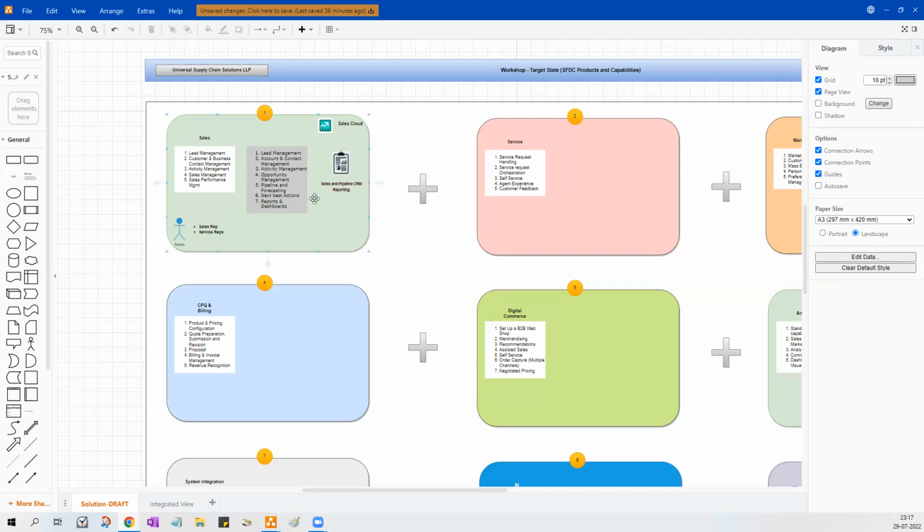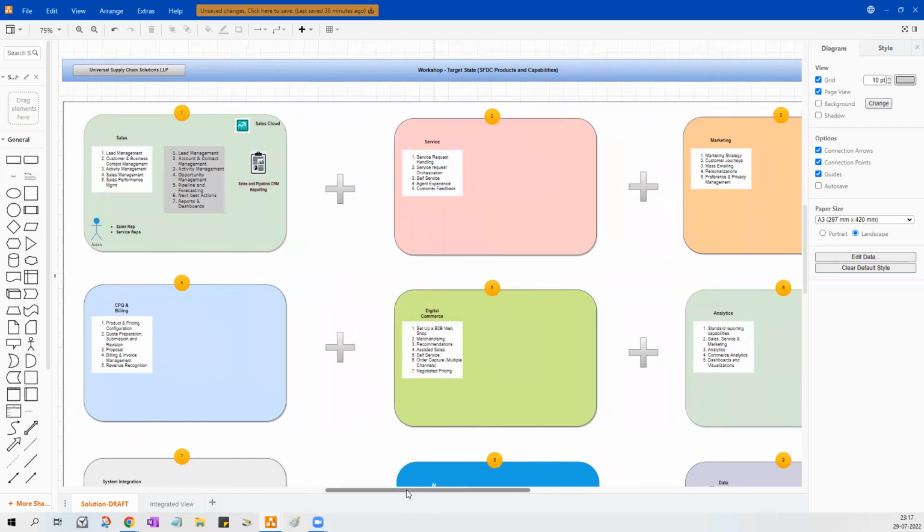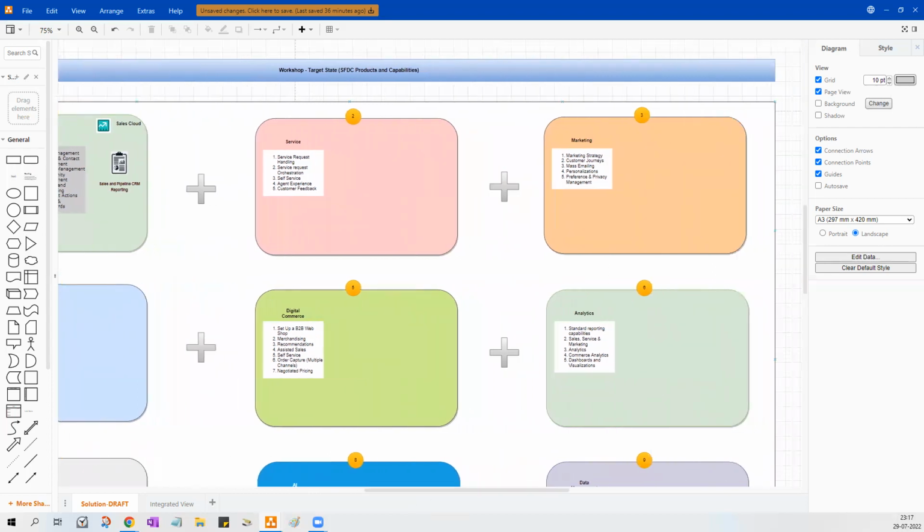So Sales Cloud, it's more of a standard features. We are not going to, let's say, go into low-level details. Probably some customization might be required on the Salesforce platform, but sales requirements can be easily fulfilled by enabling these product features. So let's move to the service part, right?